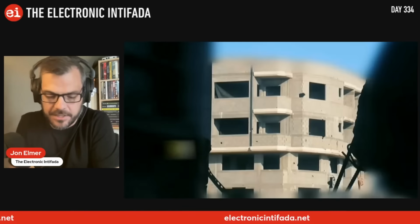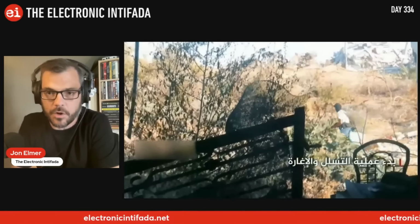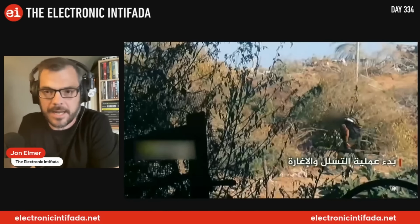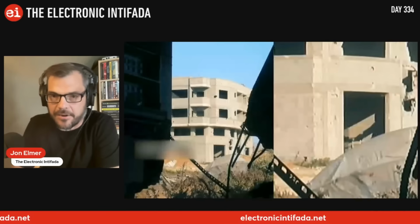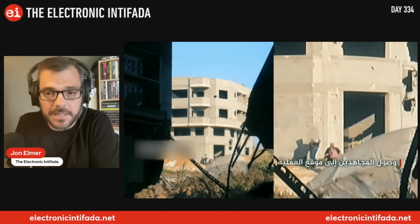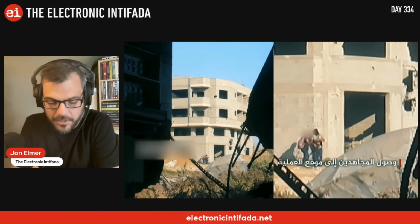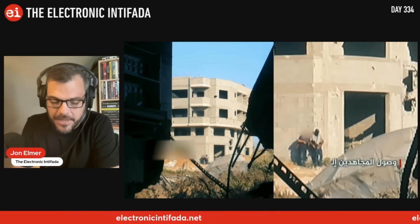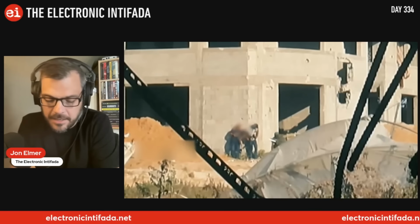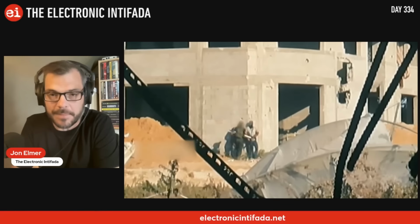There's 3 fighters advancing, 2 with small arms, 1 with an RPG with a thermobaric warhead, and he's got a second warhead he's carrying in his bag there. That's what you see sticking out of his bag. The Israeli military is in the building that they're going to here. They're about to jump out and surprise them. And the fighters on their way over said, today we are in full readiness until the liberation of Palestine.